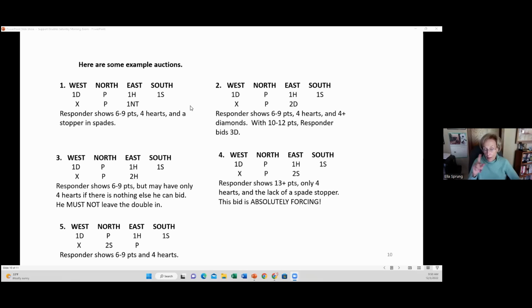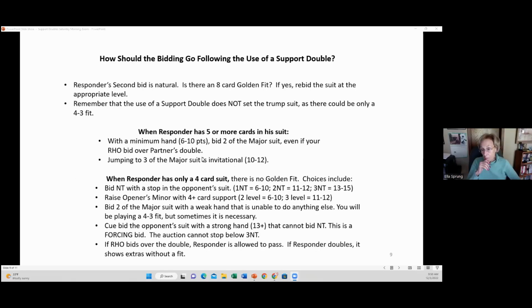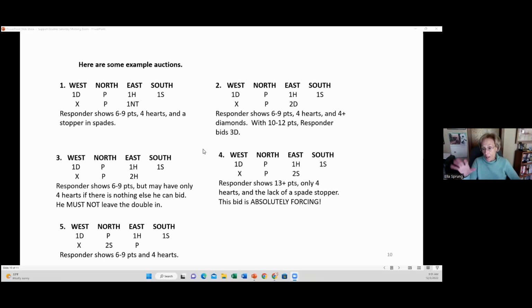How many points are we talking about when you do these things? Well, give me a specific example. Well, like the negative double, as opposed to saying the suit. Well, remember, when responder uses a negative double or bids a new suit, he's unlimited, 6 or more. There is no ceiling on it. 1 no trump by responder is a limiting bid, limits his hand to 6 to 9 points. But a new suit by a responder who has not previously passed is unlimited and forcing.